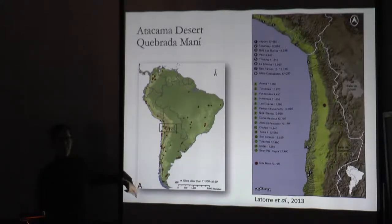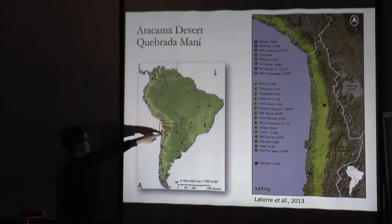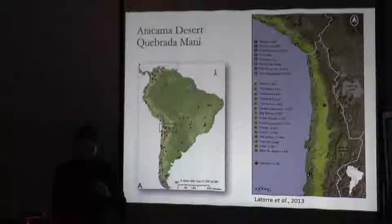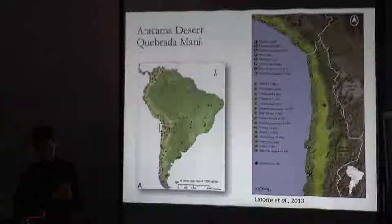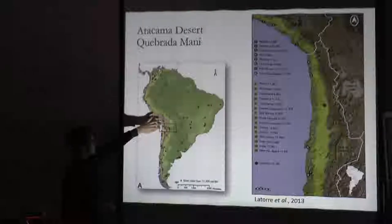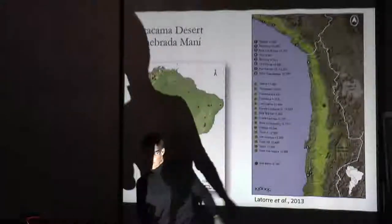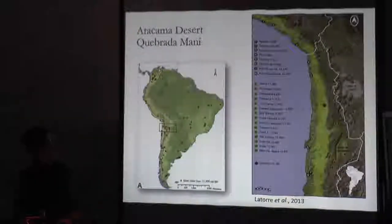As we know, the coastal route has been growing in popularity, and this is not exactly on the coast, but it's near the coast, and it perhaps helps us understand how people could have gotten as far as Monteverde at 14,000 years before present or even earlier now, as research is showing. So what you see is a lot of coastal sites are becoming recognized, but none of them lie in the Atacama core here. So this area we're speaking about today, Quebrada Mani, is right here. It's not on the coast, it's not in the highlands.